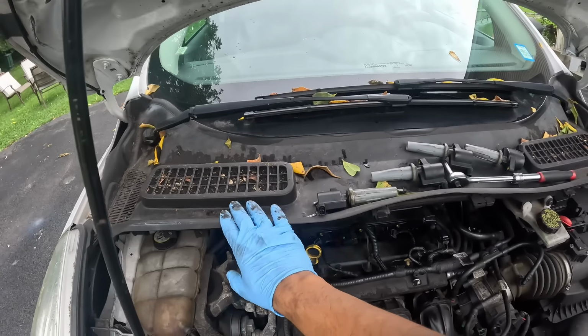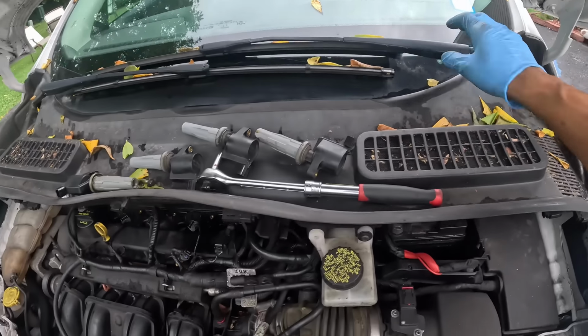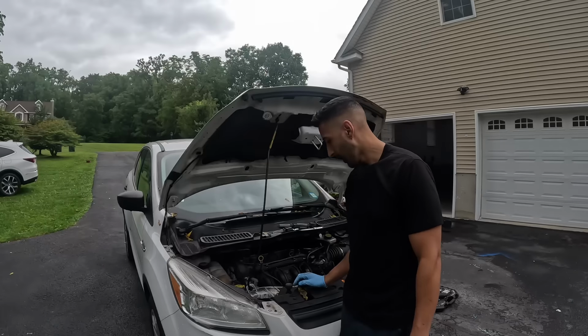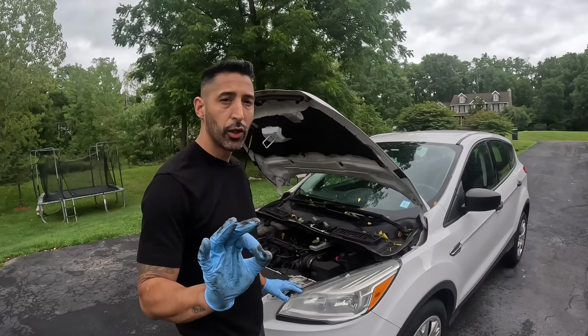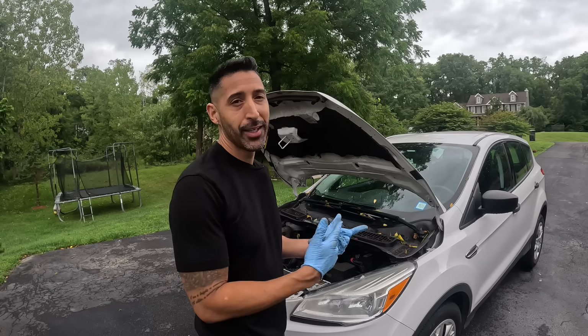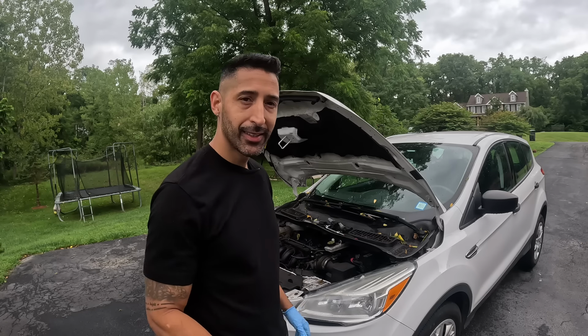It looks like this is gonna be a lot harder than I thought because you gotta remove this whole thing over here. That means these have to come out. And then from there, we have to take out this whole top part right here to change that gasket, but we're gonna get it done. So what turned out to be just an oil change, really, I had to be me and go ahead and change the spark plugs. Turned out to be a bigger job than we thought. It's not that serious. Let's get it done.